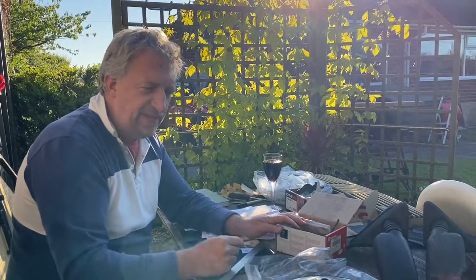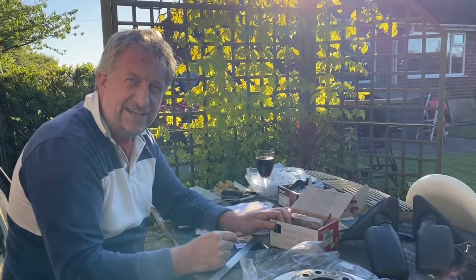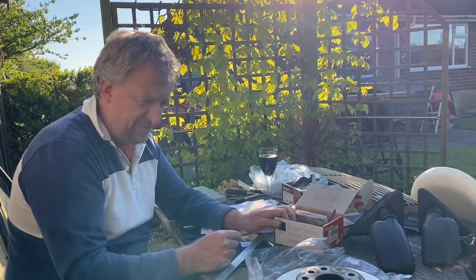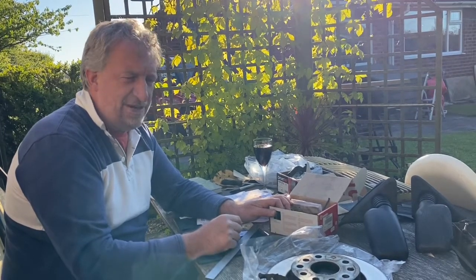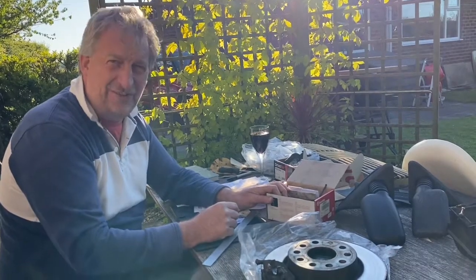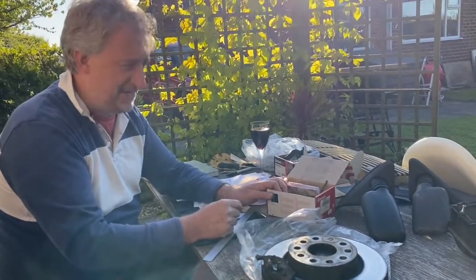Go on. How much did we have to spend to get new discs and pads for the front of the Skoda Yeti? And how much did the Skoda dealer want to charge us to fit the same or thereabouts quality? Yeah, you're right. It cost us £100 and the dealer wanted £300 for the same thing. That includes the labour to fit, which took about 30 minutes.